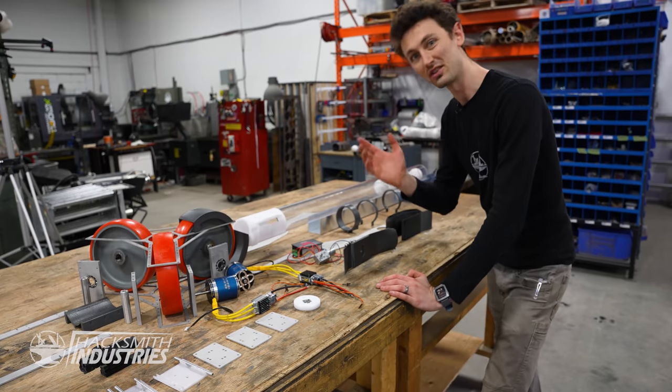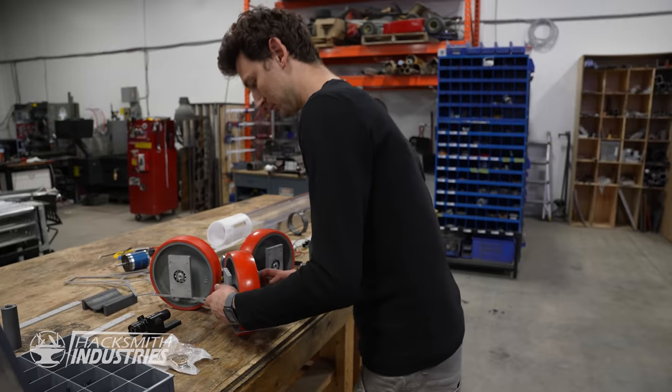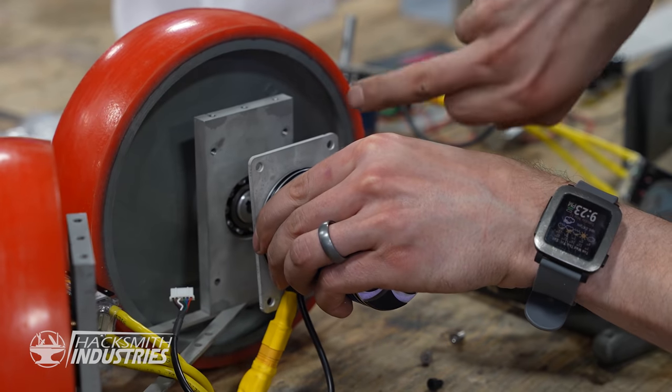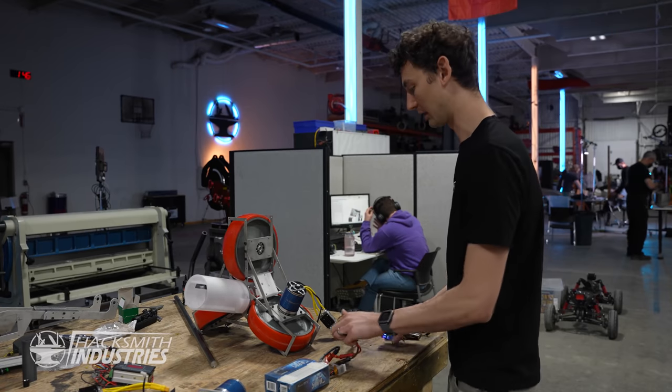Got all my parts together, just have to put it all together. It should be fun. This is the motor adapter plate. It screws onto there with these holes. I want to spin it up, make sure that it doesn't vibrate itself to pieces. So let's give that a shot.